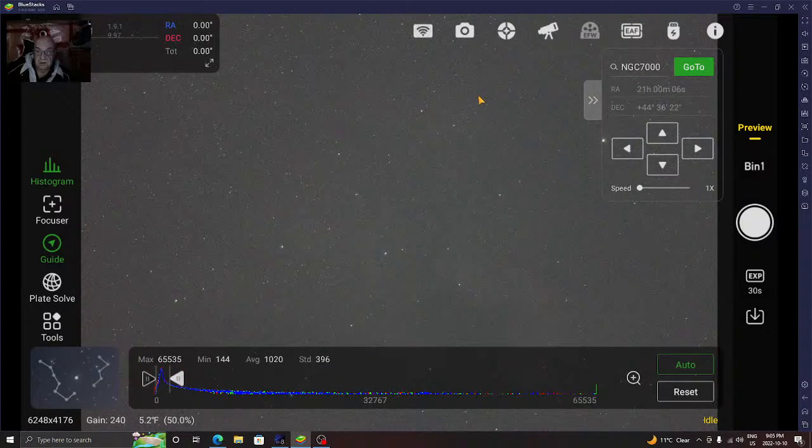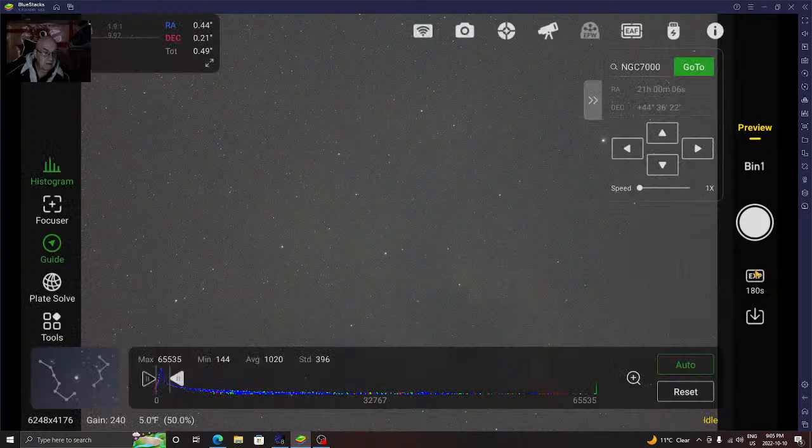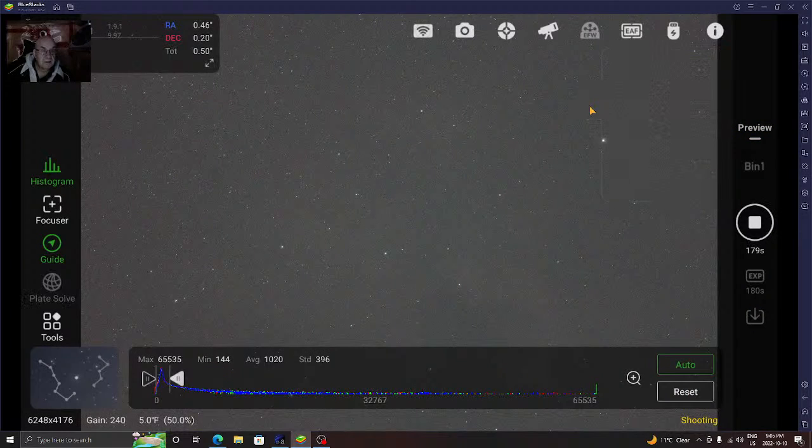So it looks pretty much like nothing at the moment, with just a quick 10-second shot. 10 seconds is nowhere near enough time to bring out the nebula itself. So this one we're actually going to do 180 seconds, and we should get a pretty darn good image of the North American Nebula with that amount of time.